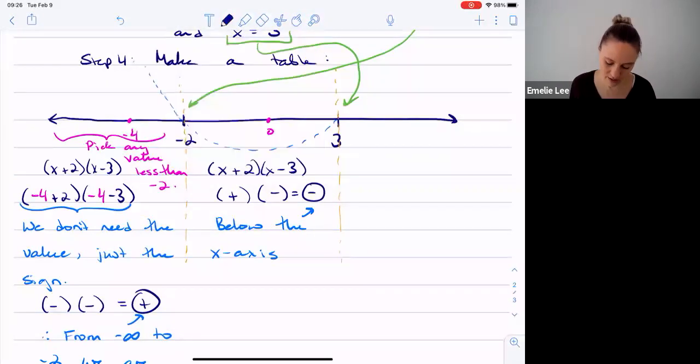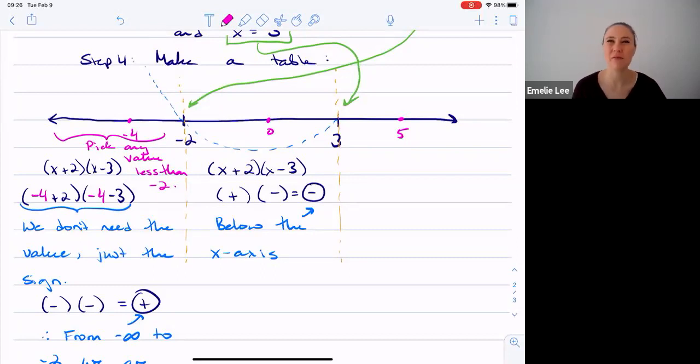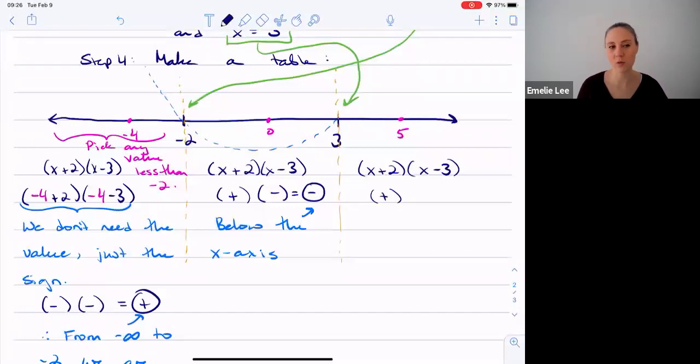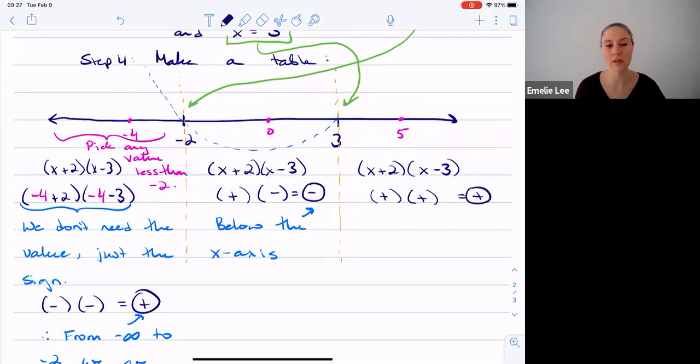So now we'll do the same thing for the third region, and just maybe in my mind I use 5, anything greater than 3. Or if you just want to think about just any value greater than 3, you don't have to pick a specific value, right? Then x plus 2, if x is greater than 3, then this is positive, right? Just kind of doing it double time here. And then x minus 3, as long as x is greater than 3, it's also positive, which a positive times a positive makes a positive.